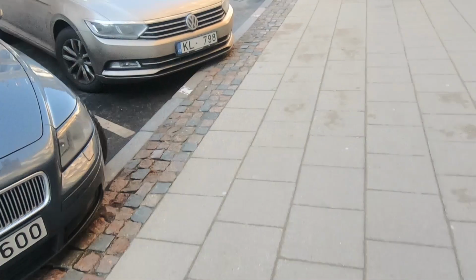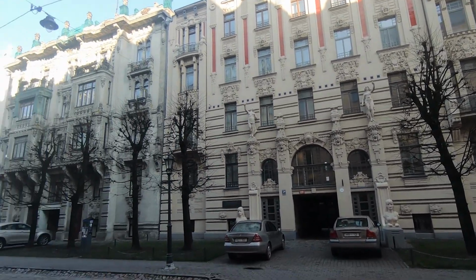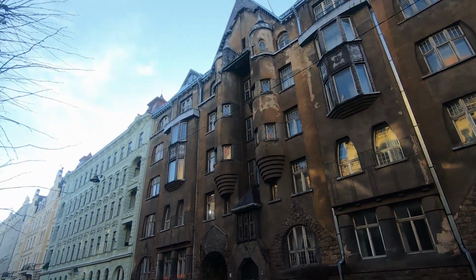Riga is basically known for its architecture, specifically its Art Nouveau architecture, and it has the highest concentration of Art Nouveau architecture in the world. And the city is just a mix of old and very beautiful buildings. If you are a photographer, if you like taking architectural photography, this is a city that you will love because there's so much around each corner to see, like really old world architecture, buildings, how the people live, everything like that. So it's a really charming city.